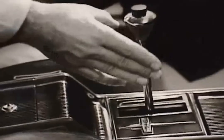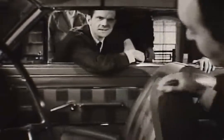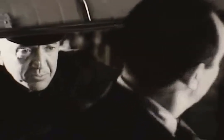This one has. Works either manual or automatic. Can't get that on my Chevelle. Hey, plaid bucket seats? Yeah, nice, huh? Rambler Rebel. Sure surprised me.